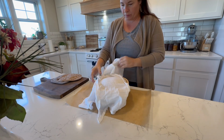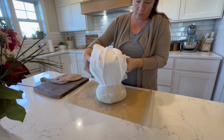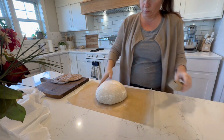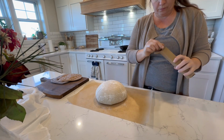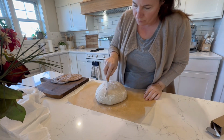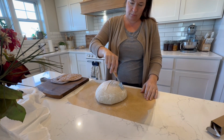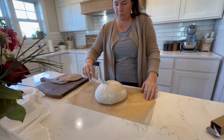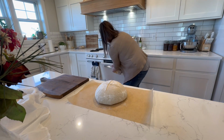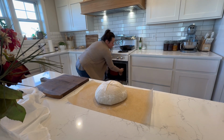You can do it by measuring cups instead of using a scale, or you can use a scale, but it's 1 cup of water, 2 cups of bubbly sourdough starter that I do not stir down, 3 cups of all-purpose flour. I did substitute a half a cup of that all-purpose flour for a half a cup of fresh ground einkorn flour, and 1.5 teaspoons of salt. Then you just mix that up, let it autolyse on the counter for a couple hours, and then you start your stretch and folds. You do 4 stretch and folds all the way around the bowl, let it rise again, and repeat that process 4 times.